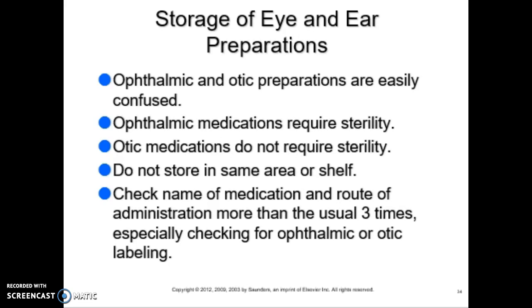Let's talk about storage of eye and ear preparations. Ophthalmic and otic preparations get easily confused, so it's very important that we don't store them in the same place. Ophthalmic medication requires sterility, and otic medications do not require sterility. Do not store in the same area or on the same shelf.